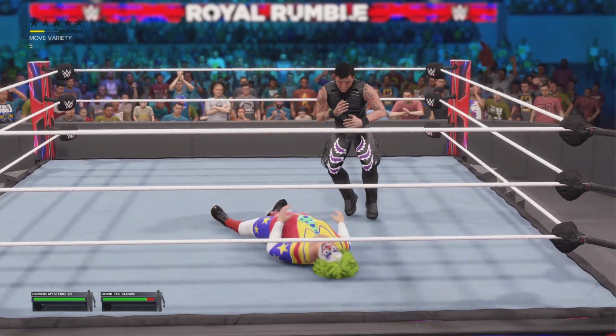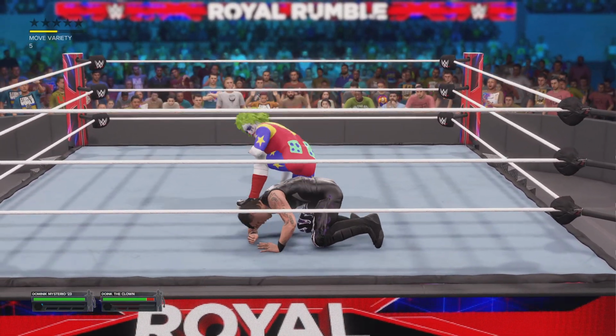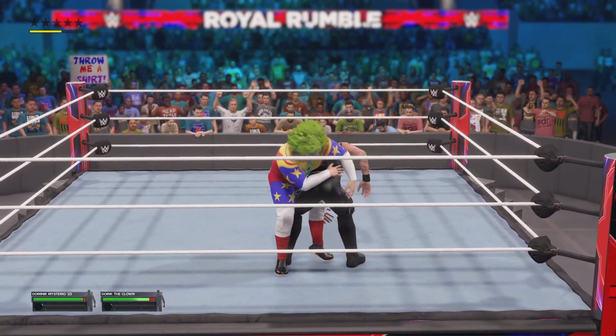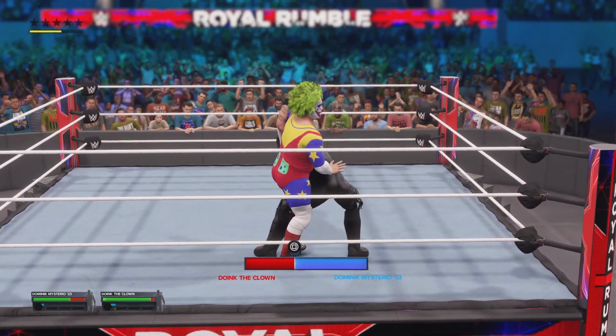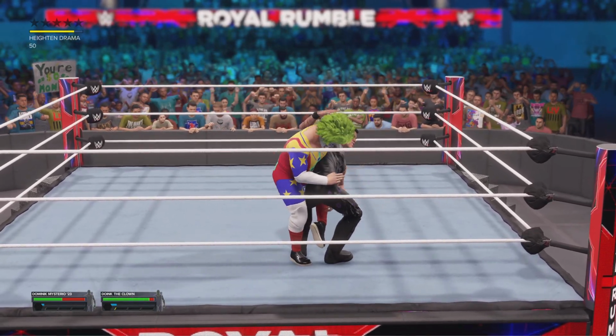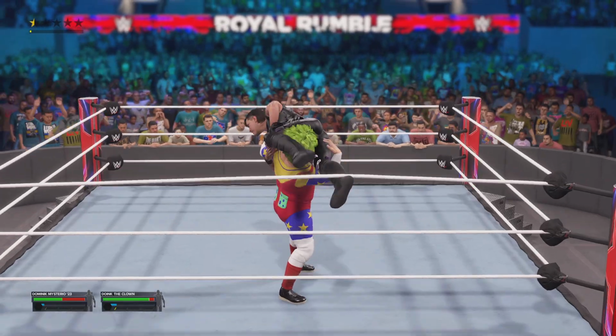The Royal Rumble. Non-stop action, unpredictability. The Royal abdominal stretch. It's locked in. This is a great win. Abdominal stretch. Fighting out of that's it.